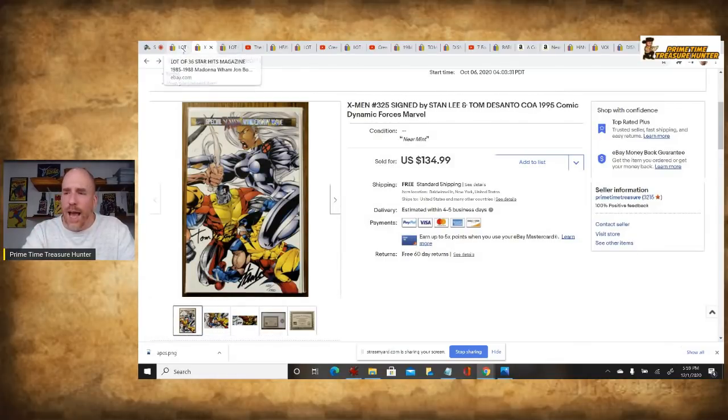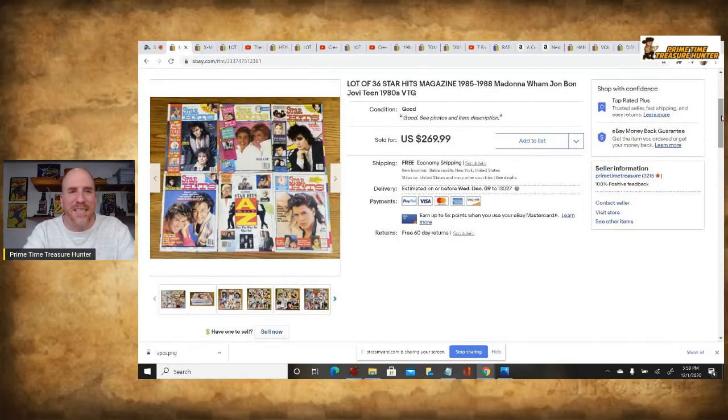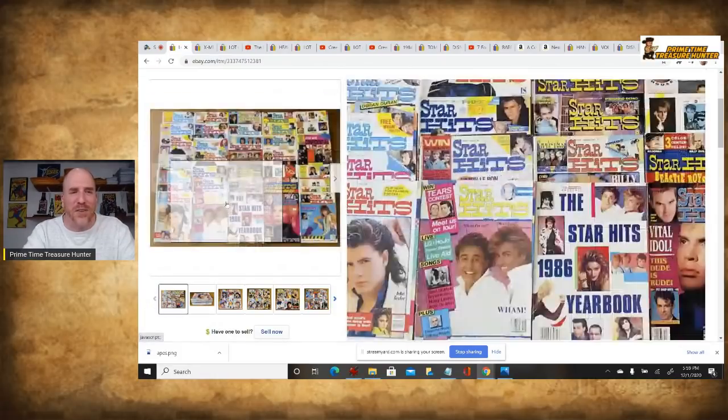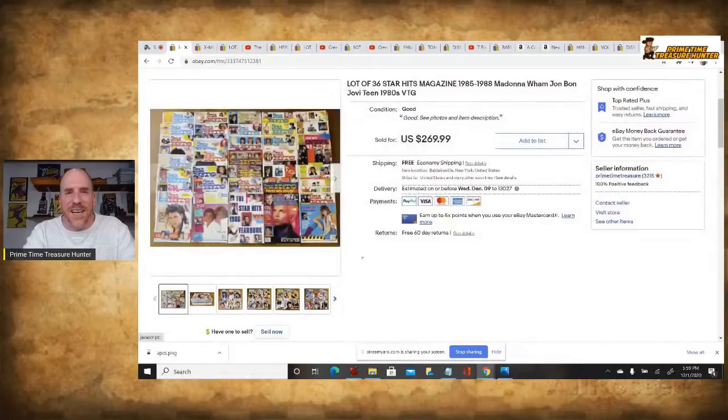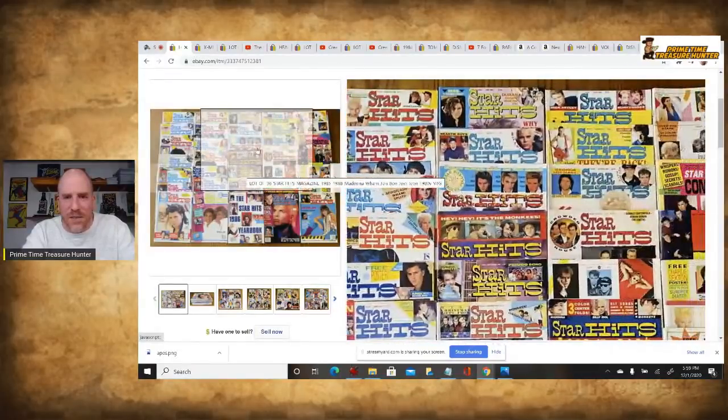And then the last one here, you guys are going to love this, especially the ladies. This is going to throw you back for some nostalgia. Let me get the bigger picture of this. Look at this. This is a total of 36 Star Hits magazines. Now I took a best offer on these for $235. So I did a good job on these. I'm really happy about this right here.